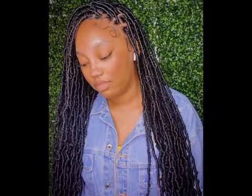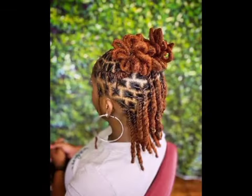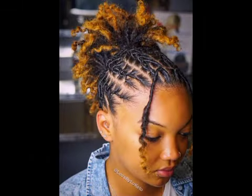On this video, you'll be watching Locs Braids Hairstyles for Black Women. Locs Braids Hairstyles for Black Women combine the textured elegance of locs with the intricate patterns of braids, offering a versatile and long-lasting hairdo. In this video, these styles can range from thick, chunky braids interwoven with locs to smaller, more intricate designs that showcase creativity and cultural heritage.